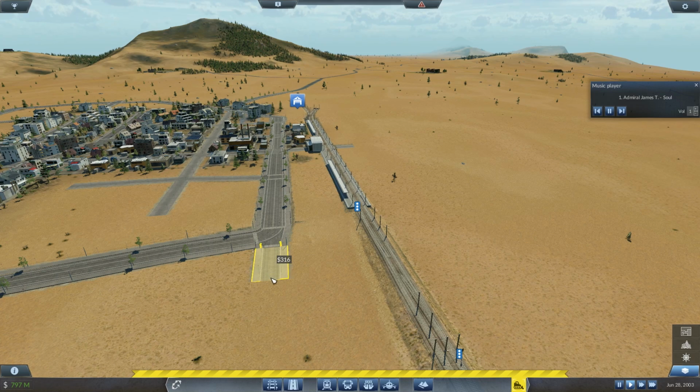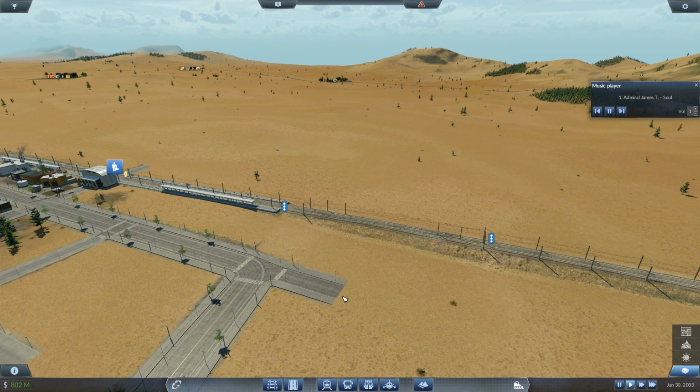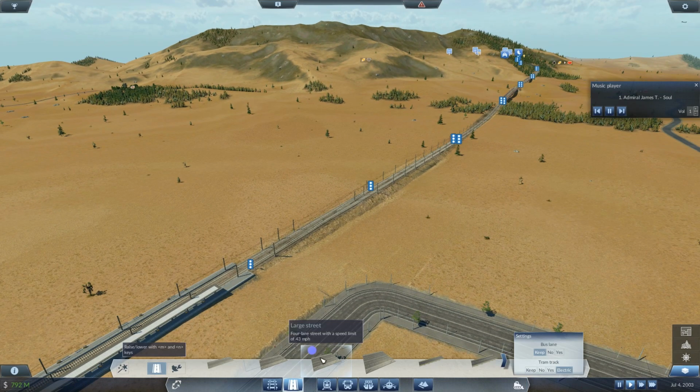Well, it looks like we're going to have to do this another way, which is always the fun, creative way. We're going to get rid of this little smidge of the road. And we're going to pull it out again, but we're going to do it a little bit differently. We're going to go out like so, and we're going to build that up. There we go.